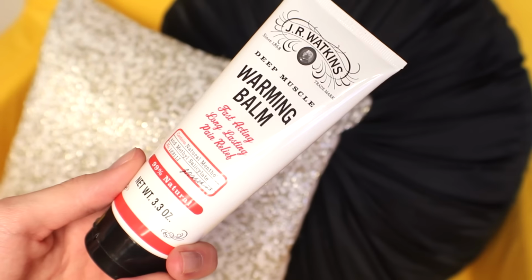Another weird kind of body product is the J.R. Watkins Deep Muscle Warming Balm.